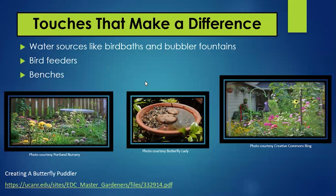Well, now you've got all those plants in the soil, so consider some other touches that make a difference. Provide some water sources for the insects and the birds. If you can provide a form of moving water, like a bubbler fountain or a larger water feature, boy, you'll be rewarded with lovely sound for you and happy wildlife. Of course, a bench is a wonderful, welcoming invitation to sit and enjoy the garden. I included here some instructions for a butterfly puddler at the bottom of the page.